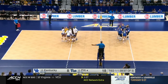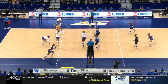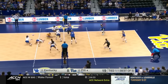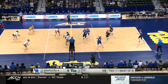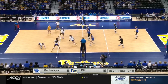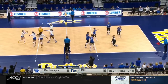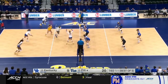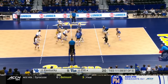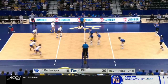Was there a touch? She's got the player trying to adjust to the block and create an error. From the outside, dug by Bevan. Delaney will have to send it over. Tough pass, back on the right side, kill. Oh, they're going to the pit. She got a piece of that one. Do you give it to her in transition? Yes. Covers herself, and that one cannot be.